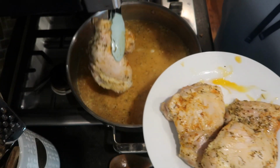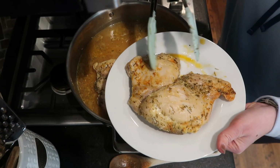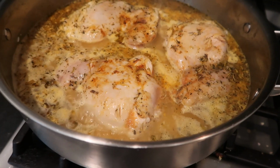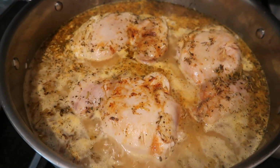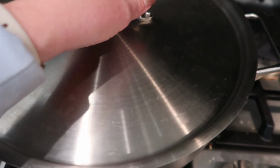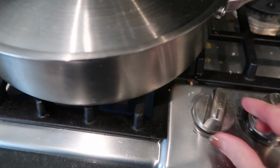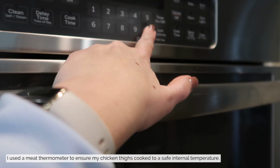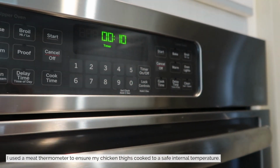Now I'm gonna put my browned chicken pieces back in here, and I wanna bring this to a simmer, cover it, and let it simmer for about 10 to 12 minutes with the lid on. And then I'm gonna turn the heat off, but I'm gonna leave the lid on for another 10 minutes to help the rice continue to cook by steaming and finish cooking up the chicken.